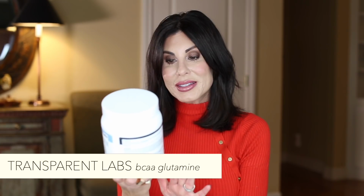VASO Burn. This is the skin gel that I put on my abdomen right prior to my workout. So I put this on, then I put my sweatband on that I've talked about in my exercise videos, and we're good to go. Hey, anything to burn a little extra fat, I'm all about.